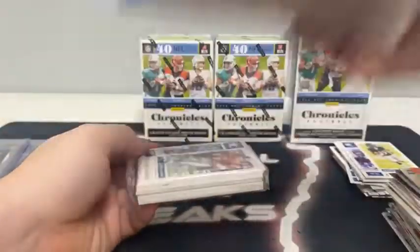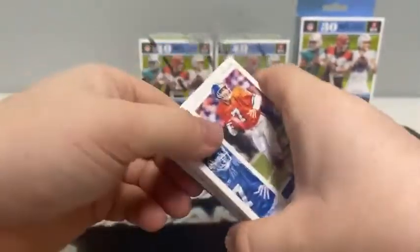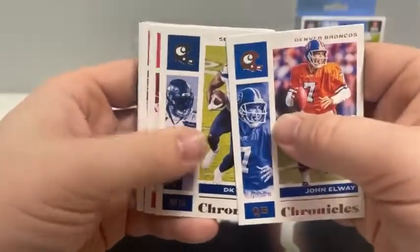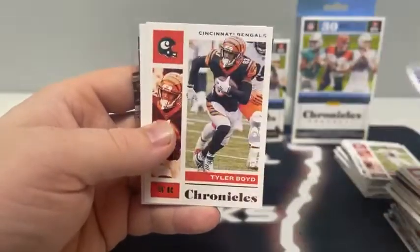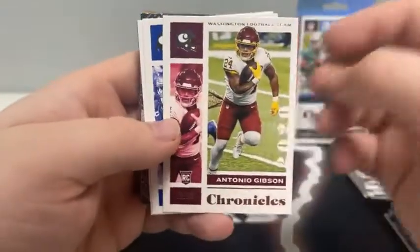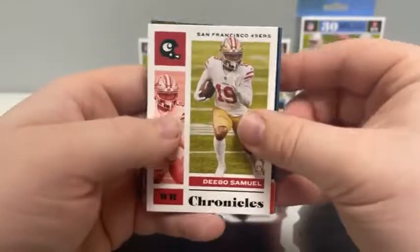See what we can find. There's the empty hanger box. And we start with John Elway. There is D.K. Metcalf for Seattle. Got a Clyde Edwards-Helaire rookie for the Chiefs. Matt Ryan to Atlanta. There is Justin Jefferson once again. Tyler Boyd for the Bengals. There's Jalen Reagor for Philadelphia. Antonio Gibson for the football team. There's Aaron Donald for the Rams. Khalil Mack. And we've got a green foil of Deebo Samuel.